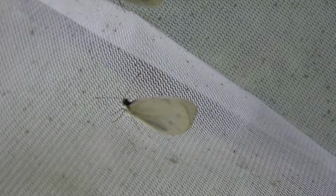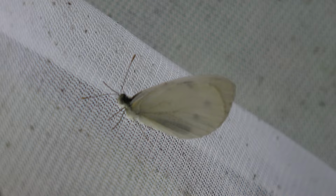It's kind of hard to focus on these creatures with the camera because they have the same color as the background. So, camera is not fully cooperating. Come on, see? Doesn't really know where to focus. Stupid camera. Ah, there you go.